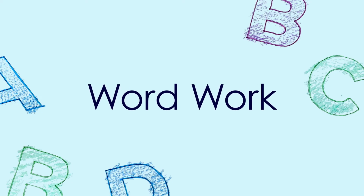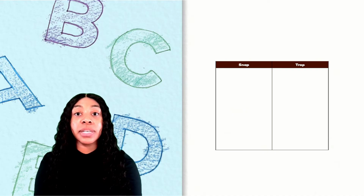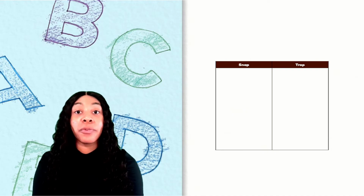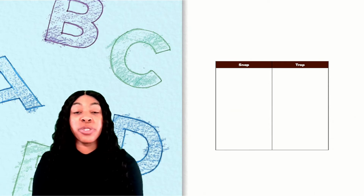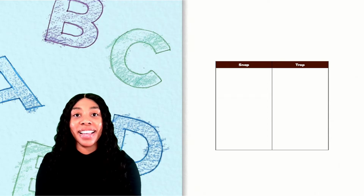Word work. It's time for us to look at some high frequency words and add them to our snap or trap chart. Remember, we will put words that play fair or follow rules that we know in the snap column, and words that do not play fair or are not spelled as we would expect in the trap column. Here we go.